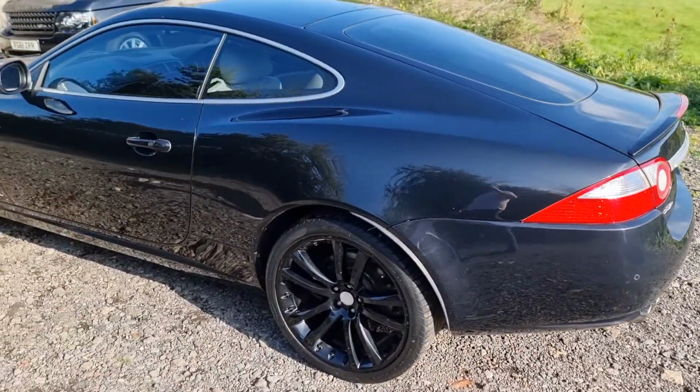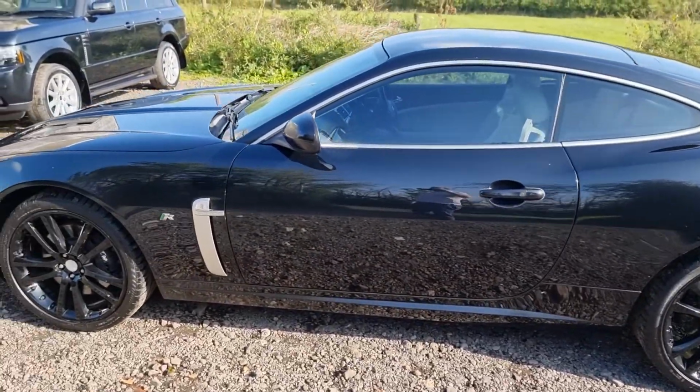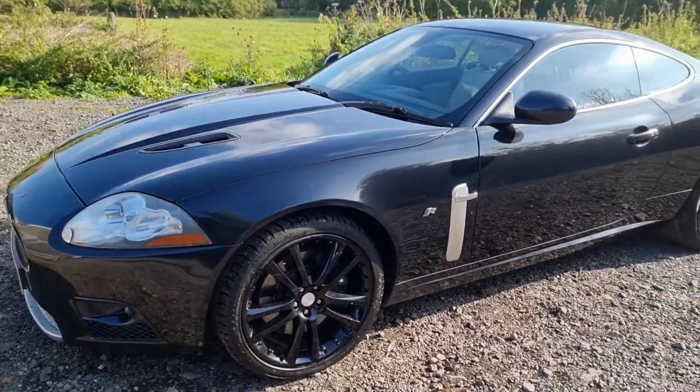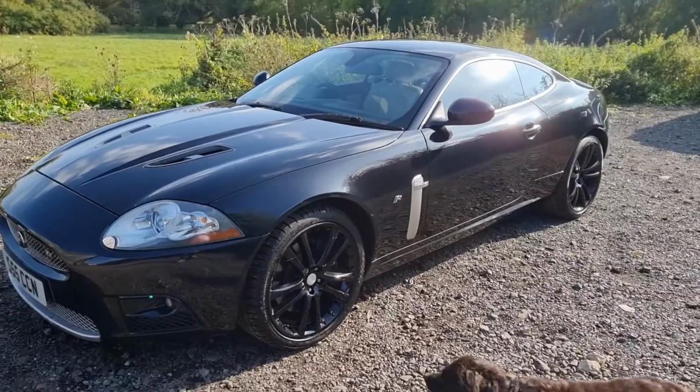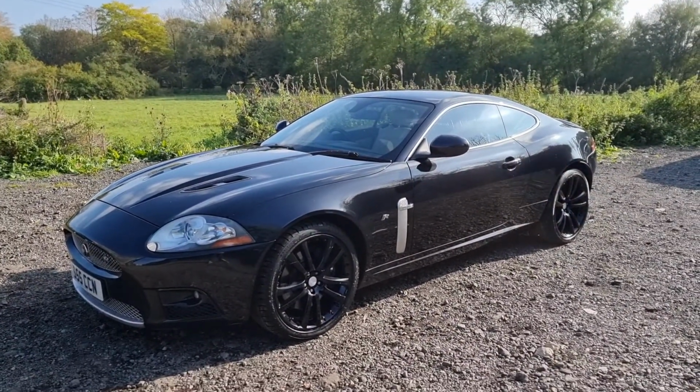Got these amazing black alloys as well, absolutely monstrous wheels. Yeah, they've always been a beautiful car, but I think black on black like that just looks amazing.